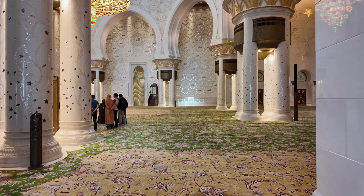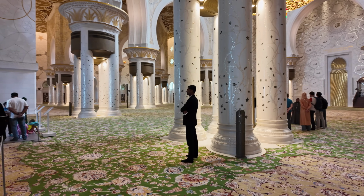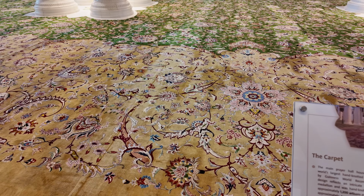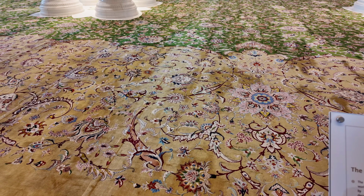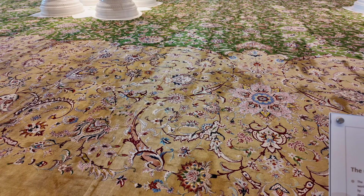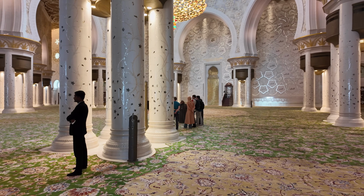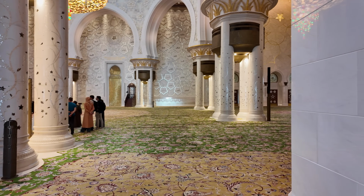This is the largest hand-knotted carpet in the world. That's incredible. Ooh, 1,200 artisans. It took 2 years to make, and it's 5,400 square meters and weighs 35 tons. And oh, the inlay is so pretty. It's not gaudy. It's very, very nicely done.